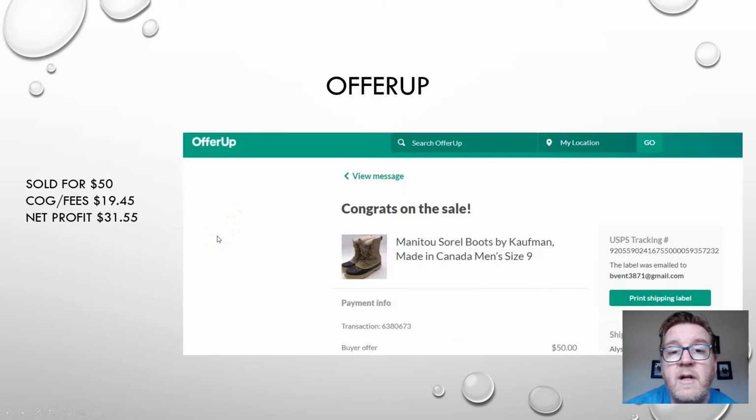So cheddar. All right, moving to a different platform, OfferUp. Here we have a pair of, once again, it's cold, right? We have a pair, now, might mispronounce this, Manitou Sorel is the brand. Boots, size 9. Can't really see the picture small, but these are wool insulated, really warm, weather resistant, water resistant boots. Sold them for $50 on OfferUp. Did have them shipped out. Made $31 and change, and I picked these up in the summer.